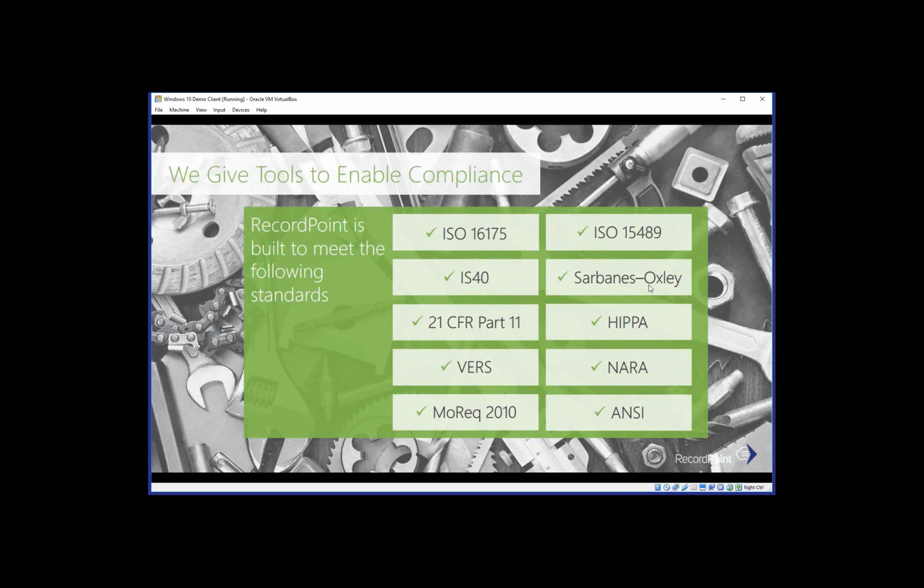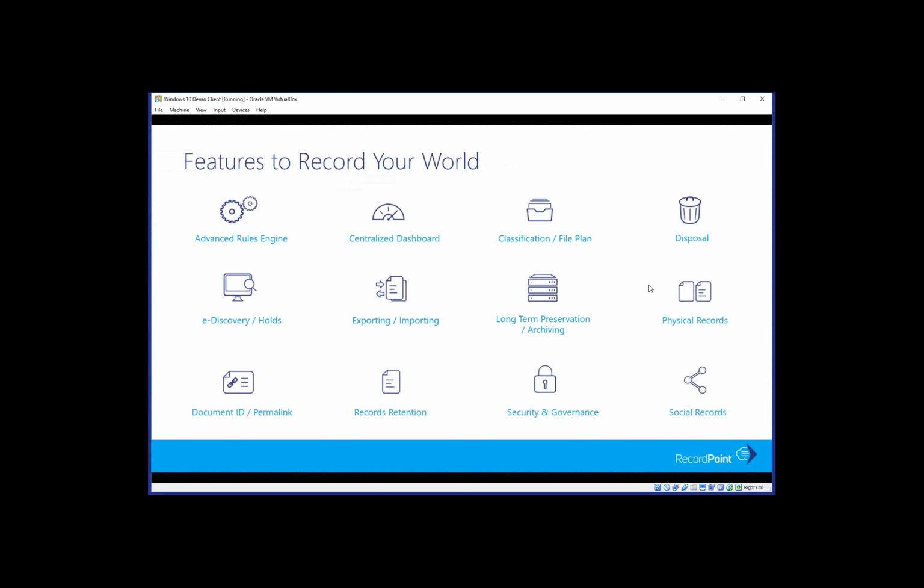It's important to note that we are compliant and meeting the following standards, such as the global ISO standards there, and that's important just for you to have assurance around the features that we have and what we do as a product. And these features effectively make us compliant to those standards that you saw on the previous page. So we have many features that we'll go through in today's demonstration.